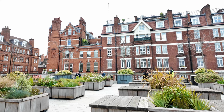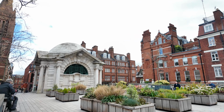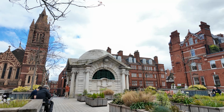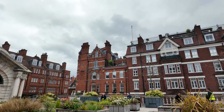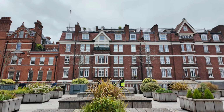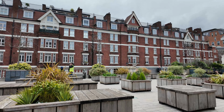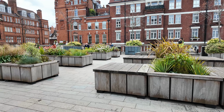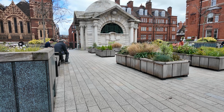Just down one of the side streets, off Oxford Street, is this little garden. You walk up a few steps. And it's somewhere to come and chill out or have your lunch. I'll tell you the name of the street in a second.